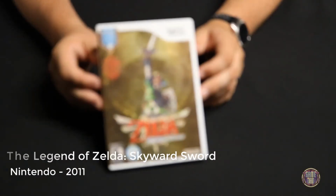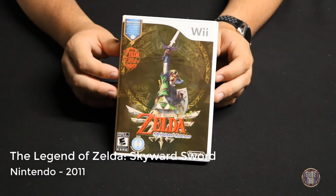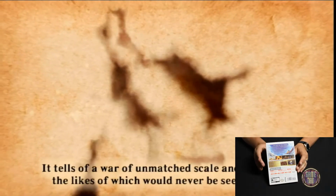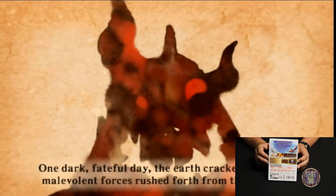Zelda Skyward Sword was released by Nintendo in 2011 and took full advantage of the motion controls on the Wii, but in a much more natural way, allowing the player to really feel like they are swinging that awesome sword around. The story in the game was excellent as well.